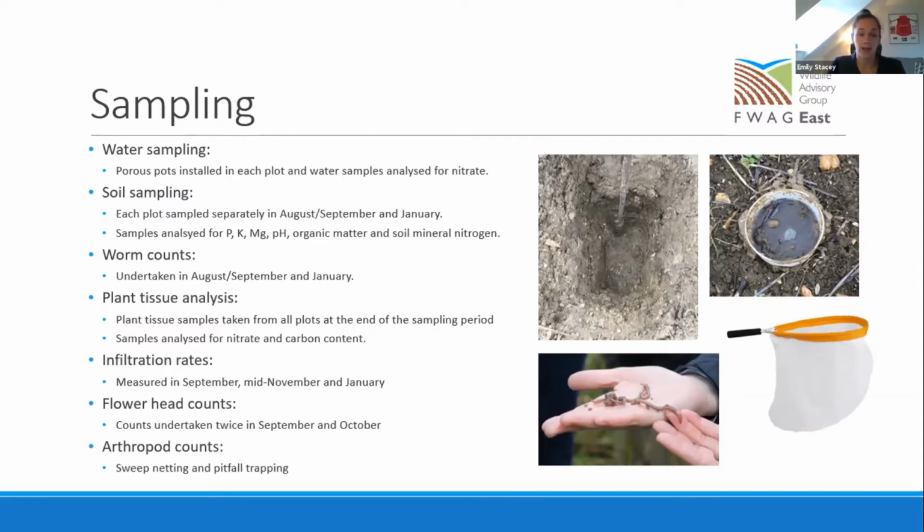And these were then analysed for the standard soil tests, so phosphorus, potassium, magnesium and pH, but also organic matter and soil mineral nitrogen. Worm counts were also undertaken at the baseline and end of season sampling dates. Plant tissue samples were taken at the end of the season in January so that they could be analysed for nitrate and carbon content.